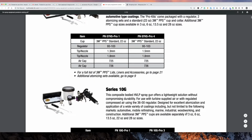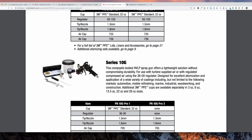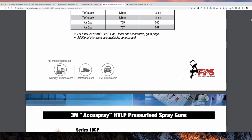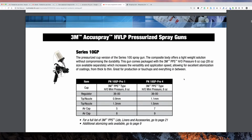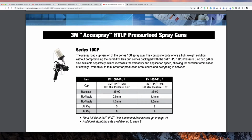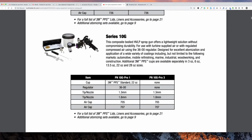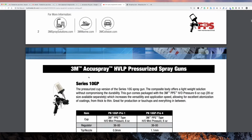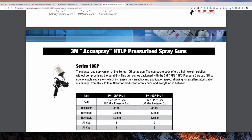Now this is the one that I have. I have the 10G, which is a gravity. Great gun. Love it. They also have the PPS system. Now the difference between this Series 10 GP and the one up here is this is just gravity. This one has the little nipple on the bottom that feeds pressure into this line, goes into your PPS cup, and pushes your liner down. So that's the difference between this one and the other.